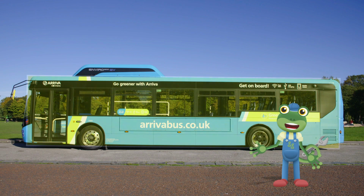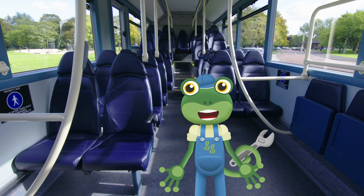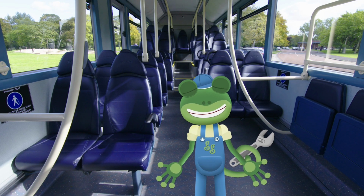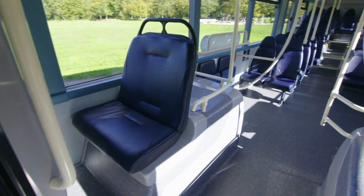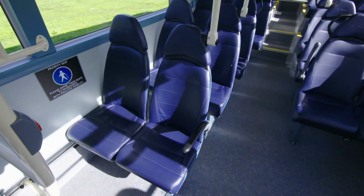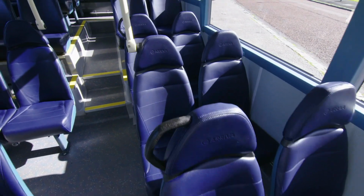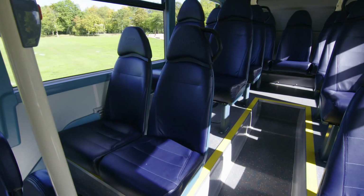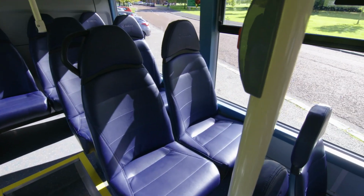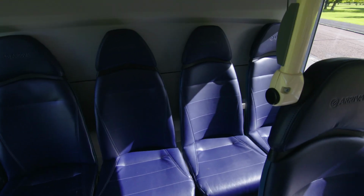What shape is this bus? Yes, it's a rectangle. Look how many seats are in here. There's 1, 2, 3, 4, 5, 6, 7, 8, 9, 10, 11, 12, 13, 14, 15, 16, 17, 18, 19, 20, 21, 22, 23, 24, 25, 26, 27, 28, 29, 30, 31, 32, 33, 34, 35, 36, 37, 38 seats!